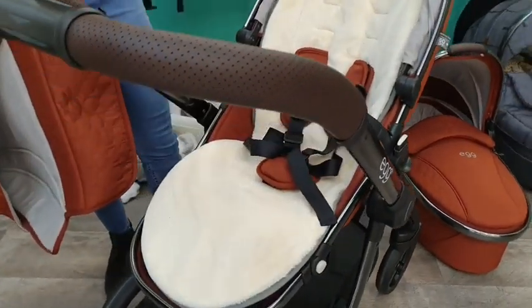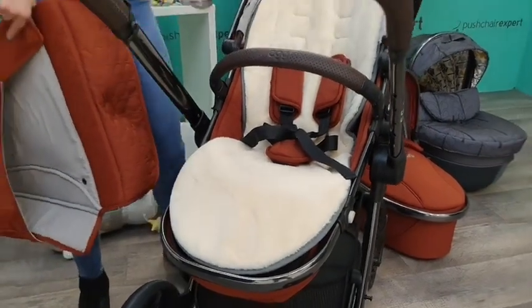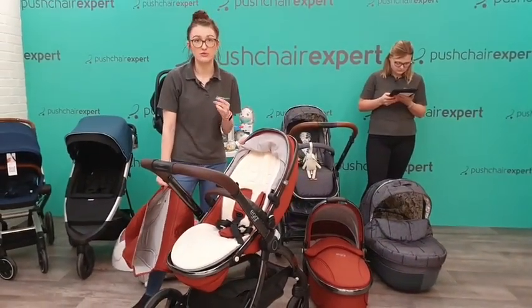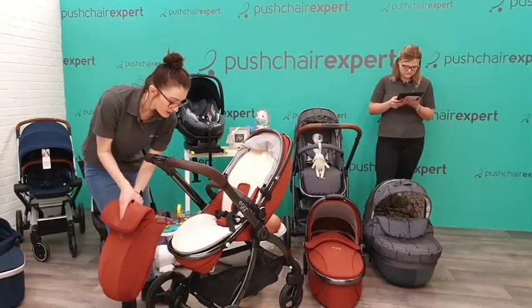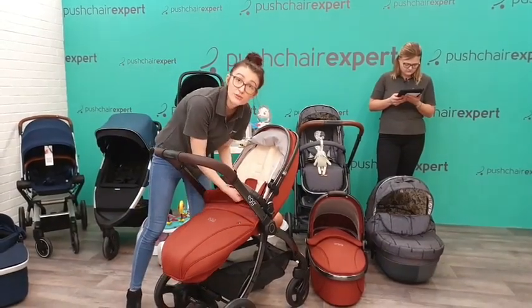We might still have a couple of old egg ones, they just won't fit on the egg two. But say if you have got original egg and you are wanting to change the colour of your seat liner, we have got lots available still from the original egg. So just send us a message and we can get that sorted for you. Really, really nice. I think it does come with your apron. You can get a foot muff as well.